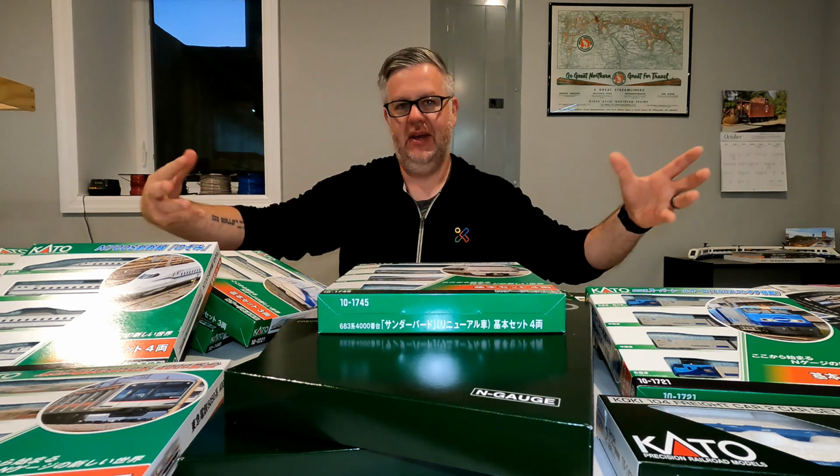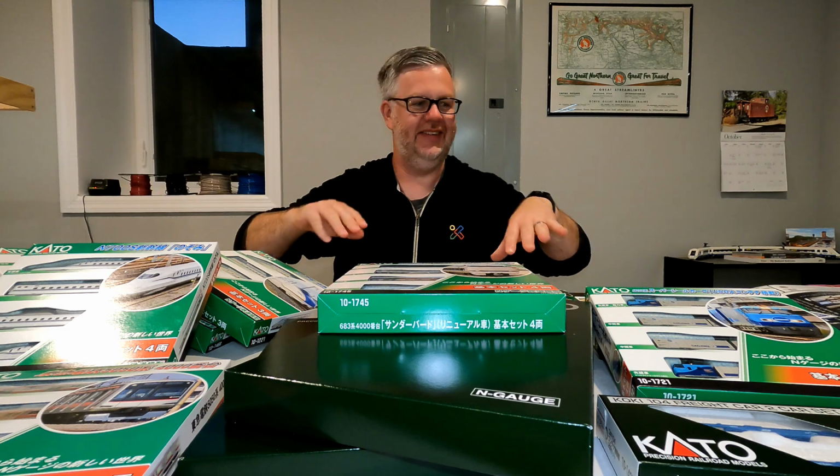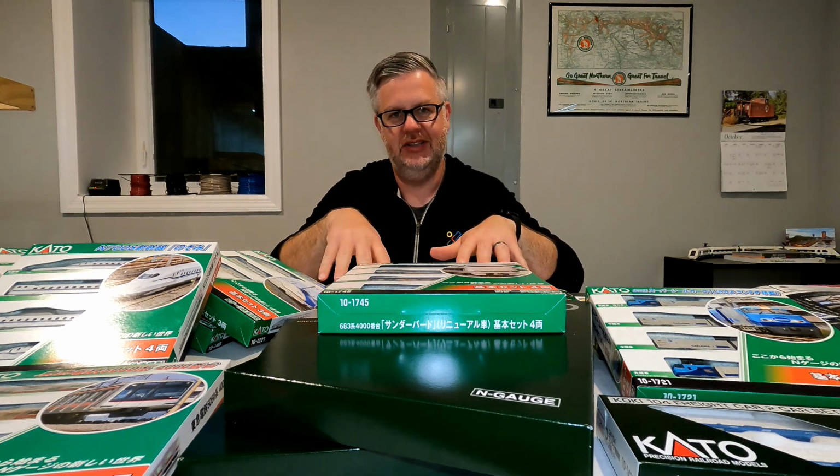So I'm going to mix in video of some of this running, even though right now this is a massive train. I am going to set up a quick little loop of Kato track. And all of these trains are DC powered, they're not DCC, which is why they're not going on the main Great Northern layout right now. I'm a little torn as to whether I'm going to put DCC chips in all of these, or keep them Japanese style DC.